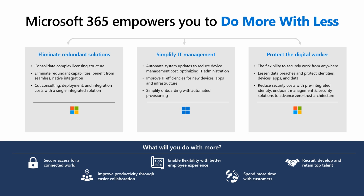So automating all those things again frees up your IT workforce to be more innovative and work on other things, and not be burdened down with the repetitive but essential things that they need to do in terms of provisioning devices or deploying updates and so on. So with M365, there are features there that allow you to automate those activities.